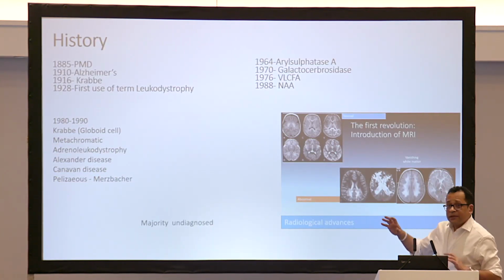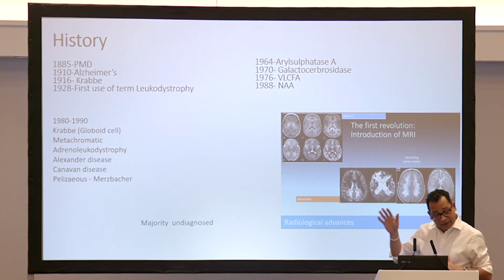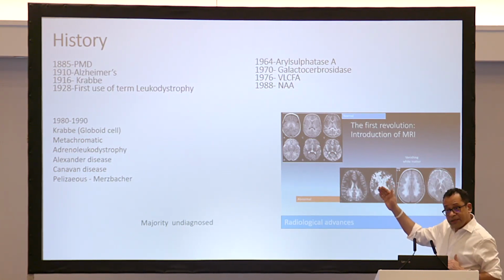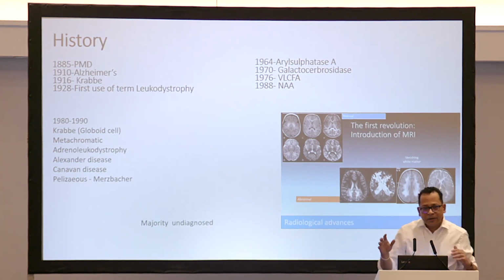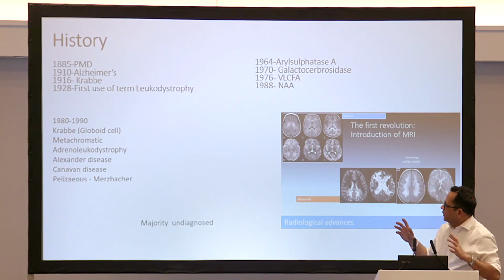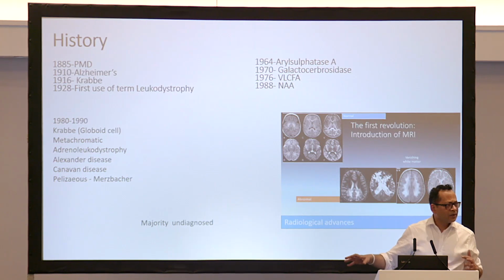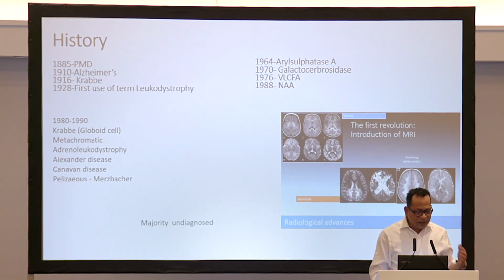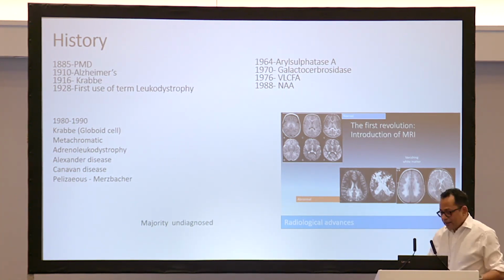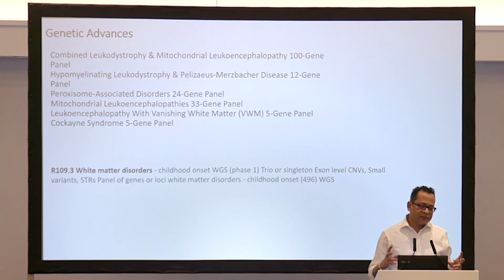Previously, when we didn't have these facilities, these conditions were described from 1885. The description of that condition, PMD, is very accurate. Then from histology, we moved to an era where we had enzymes. In the 80s and 90s, we were aware of a few leukodystrophies, but the important thing was the majority of them remained undiagnosed. And then, we all know Professor van der Knaap's work on the MRI scan, that started changing things, and we entered a genetic era where we started getting answers for a lot of things.